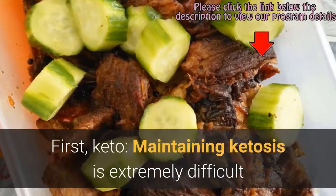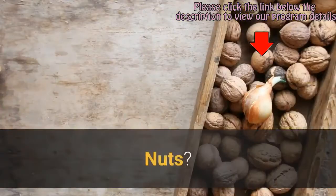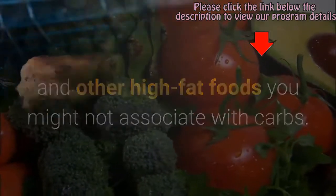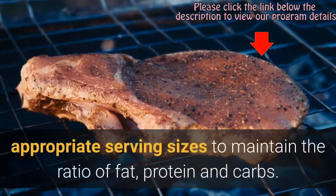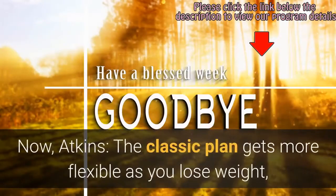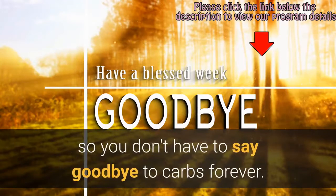Maintaining ketosis is extremely difficult because nearly everything has carbs. Nuts? Yup. Same goes for avocados, yogurt, and other high-fat foods you might not associate with carbs. Plus, you'll need to weigh foods to make sure you're eating appropriate serving sizes to maintain the ratio of fat, protein and carbs. Now, Atkins, the classic plan, gets more flexible as you lose weight, so you don't have to say goodbye to carbs forever.